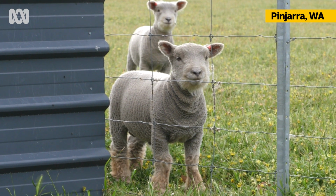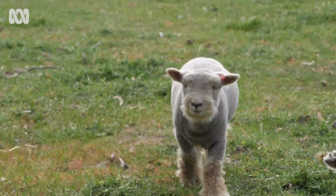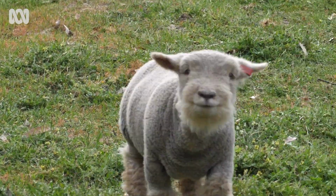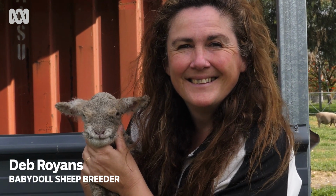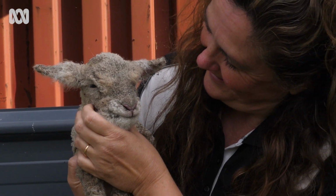When Deb Royans decided to start breeding Southdown Babydoll sheep, she didn't realise they would take off in popularity. I was looking around for a breed of sheep. I've had sheep before, probably for about 20 years now, mostly merinos and Dorpers.